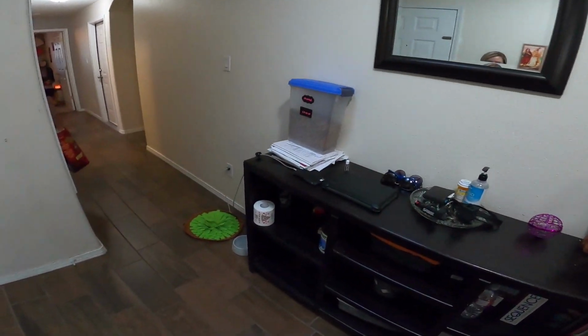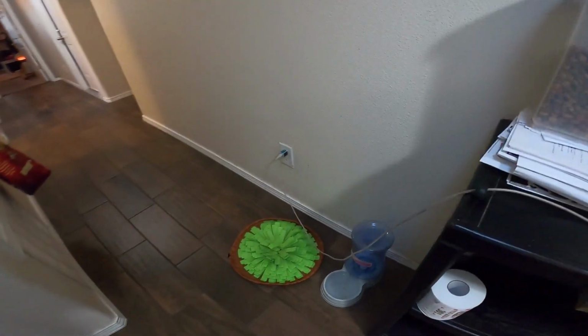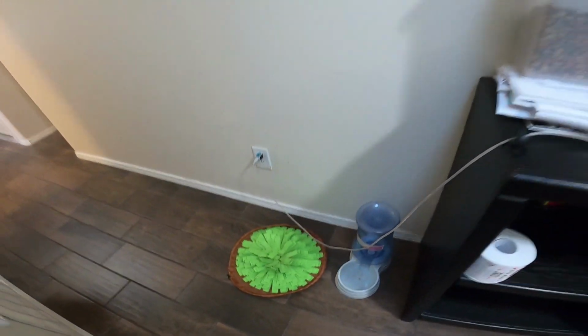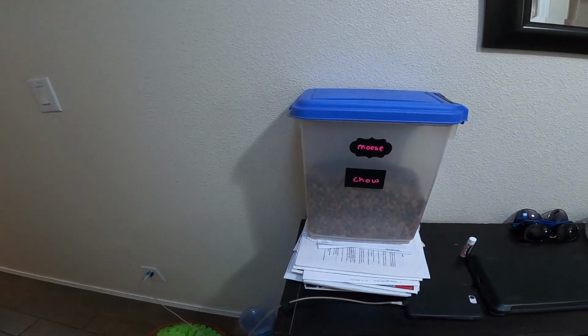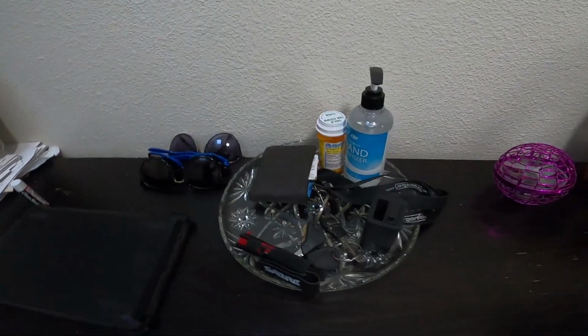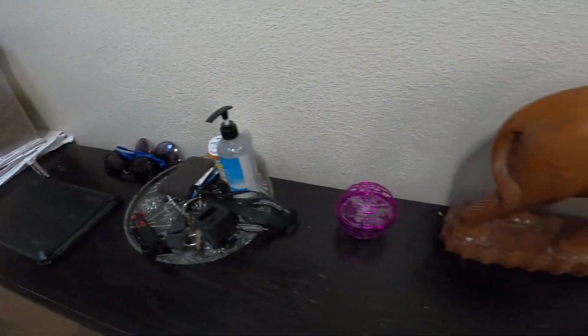Starting off in the entryway here, we have our dog feeding station. That's a snuffle pad. It's actually used for dogs who eat too fast. It'll help you out. You can find it on Amazon. That's obviously the dog food there. And then our pocket station. Anything you have in your pockets when you come in goes there.